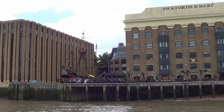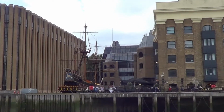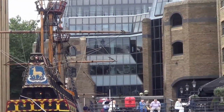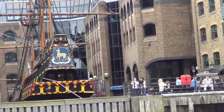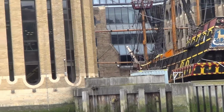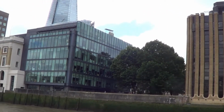The original Golden Hind, captained by Francis Drake, who was the first Englishman to circumnavigate the globe, to go around the world. He didn't intend to circumnavigate the globe. He went out there to explore Spanish-held territories. By explore, we mean steal stuff. He stole quite a lot of stuff from the Spanish and Portuguese. Smash and grab raids, I believe, from the Spanish and Portuguese ports.